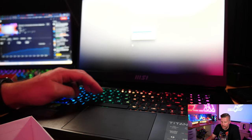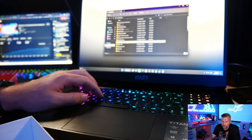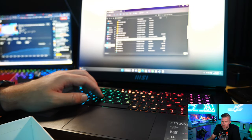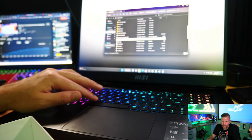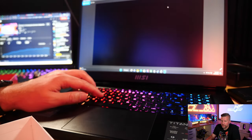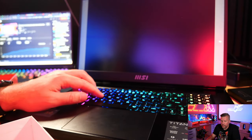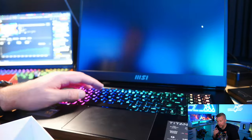JCO says, can you try a deep black wallpaper to see how black it is? Yeah, I do have an all black image. Let me just go ahead and copy that over. All right, so here is, oh, it's 16 by 10. Let's kind of zoom in. There we go. Okay. Wow.